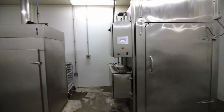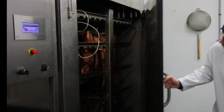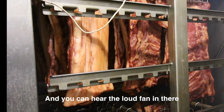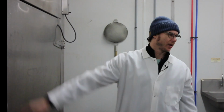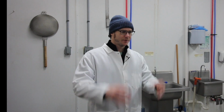These are two of our more state-of-the-art pieces of equipment. Right now we have some bacon in here. It's all Willow Creek bacon. It's near the end of the smoking process, so you can hear the loud fan in there. It's drying the bacon, and then we'll remove it from the smoking chamber, move it into a separate cooler to cool down, all the flavors equilibrate. So it's ready to slice and go into the pan at home.